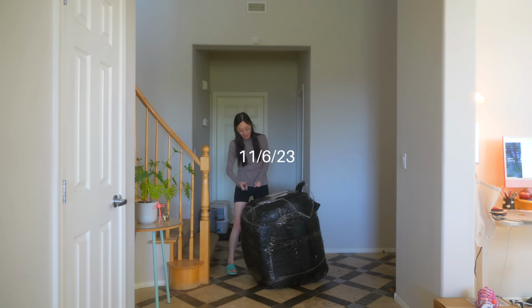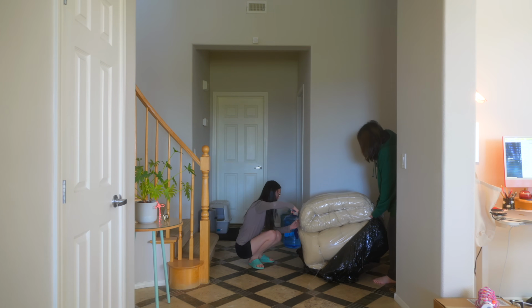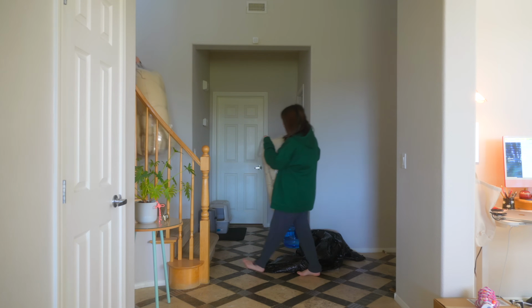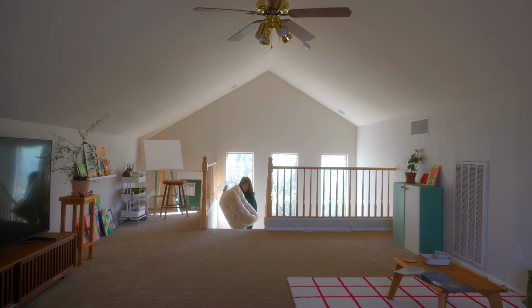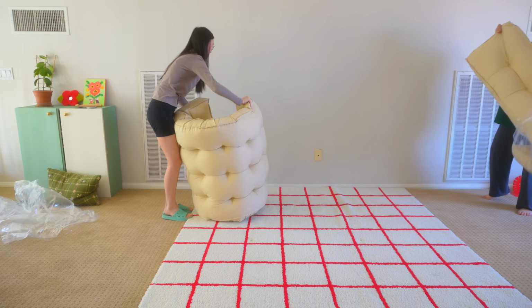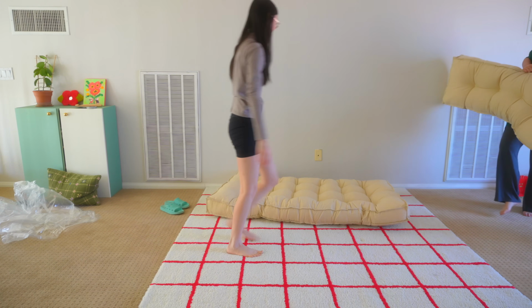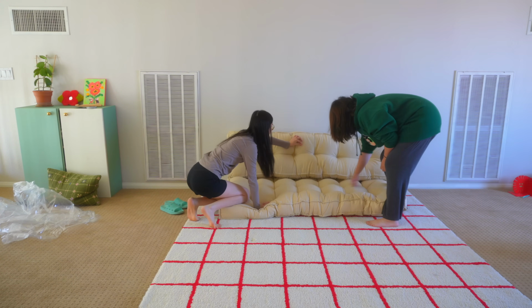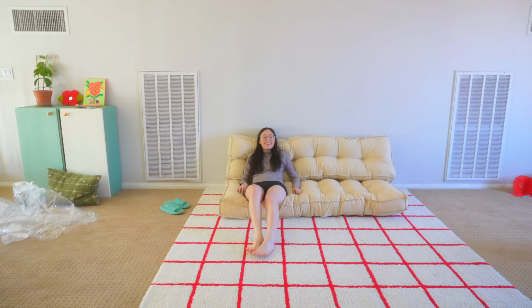This is the most suspicious bag. Earl is going to love sleeping on this on the third floor. Carry the heavy one? Yay! Oh, it's cute! It's so poofy. Oh, that's cute. First honors of jumping on it. Oh yes, I can see myself watching a lot of TV. Yeah. Please join me.